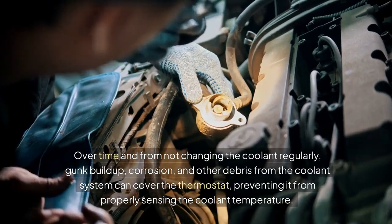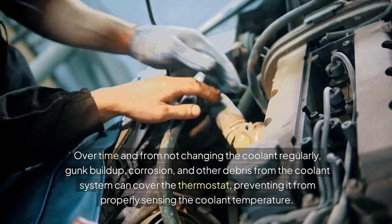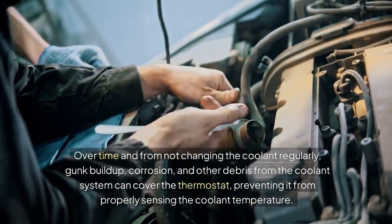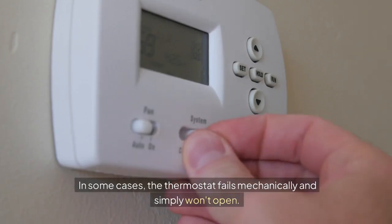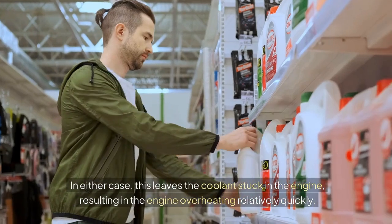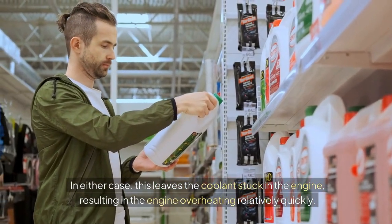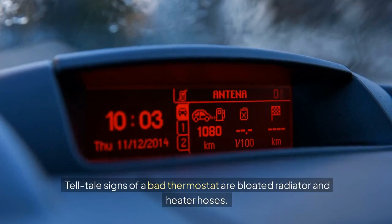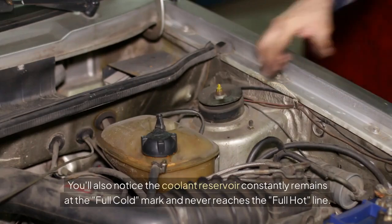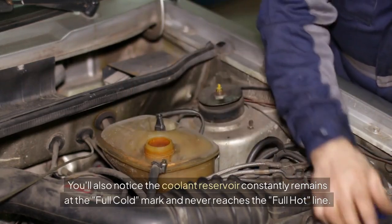Over time and from not changing the coolant regularly, gunk buildup, corrosion, and other debris from the coolant system can cover the thermostat, preventing it from properly sensing the coolant temperature. In some cases, the thermostat fails mechanically and simply won't open. In either case, this leaves the coolant stuck in the engine, resulting in the engine overheating relatively quickly. Telltale signs of a bad thermostat are bloated radiator and heater hoses. You'll also notice the coolant reservoir constantly remains at the full cold mark and never reaches the full hot line.